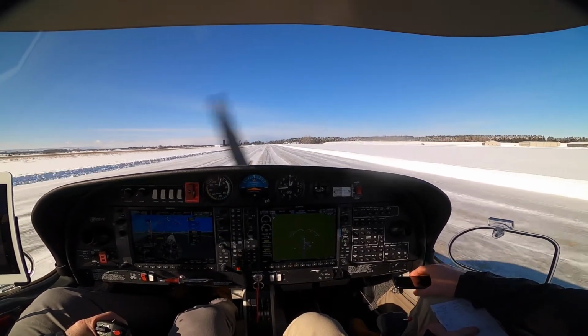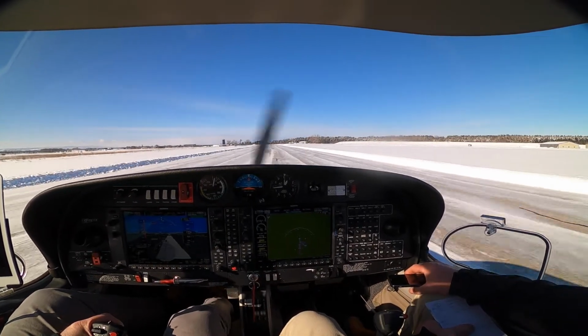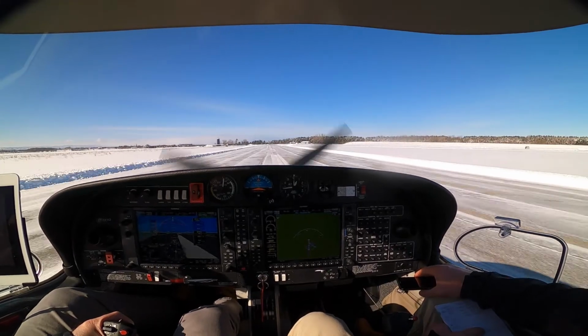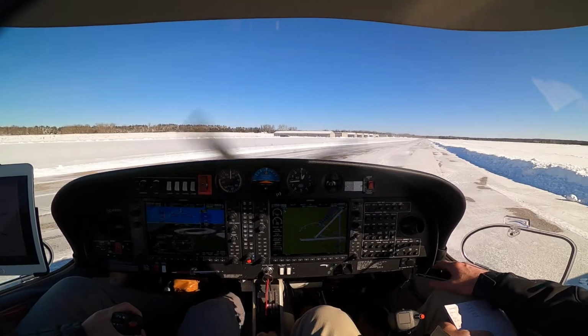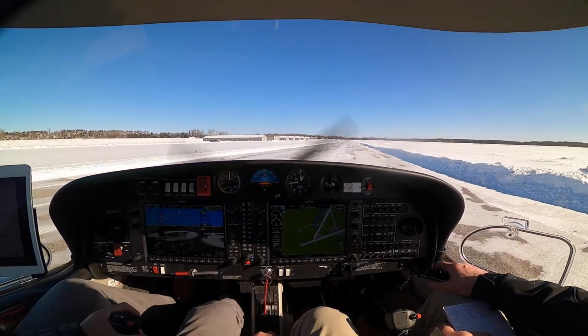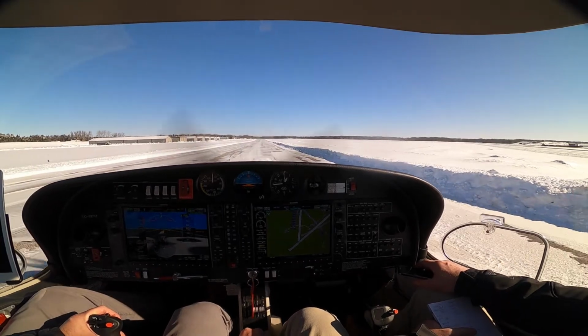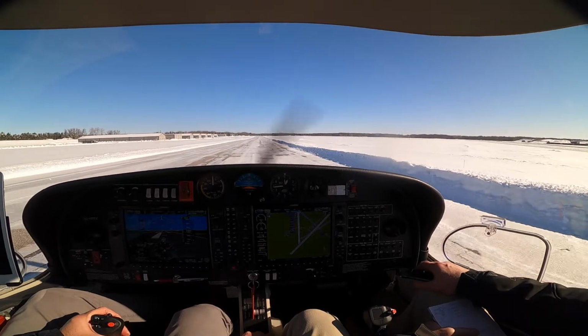Traffic, 3 o'clock, altitude not available, less than 1 mile. Traffic, 6 o'clock. Get off the runway. I want to be careful on my turns here. Edenville traffic, Echo Yankee Zulu is clear of 3-1 and taxiing on 08. Echo Yankee Zulu. Edenville traffic, Lima Tango Hotel established on the mid-left downwind for 3-1.